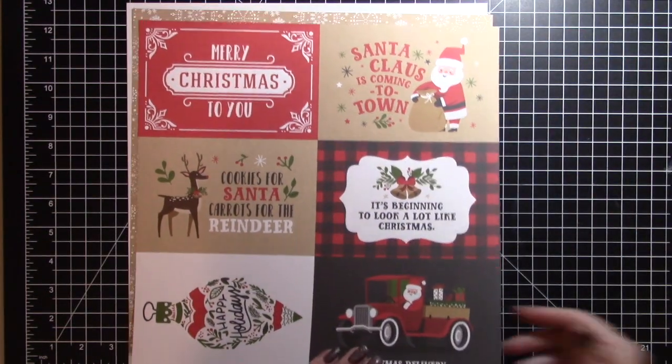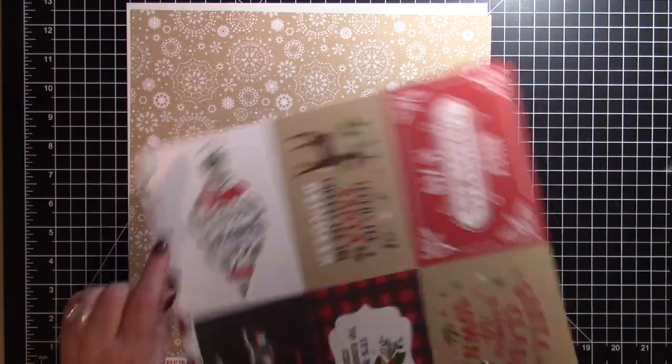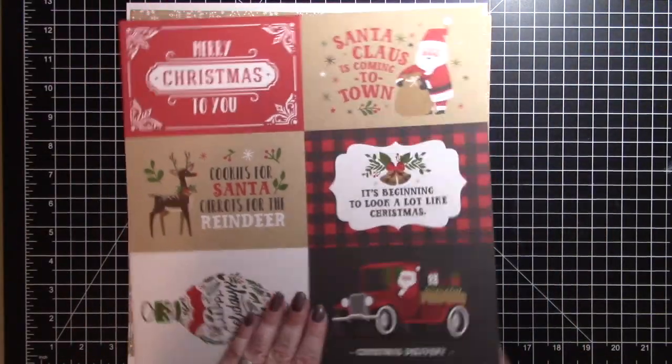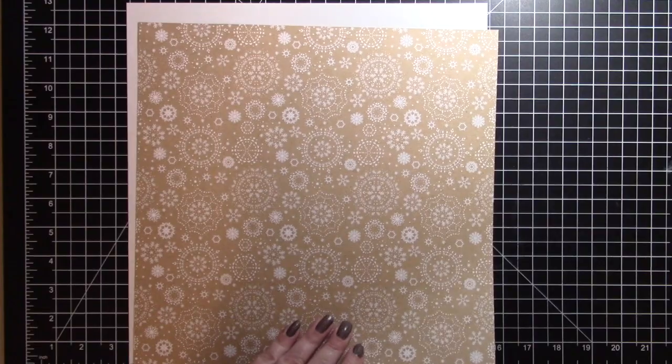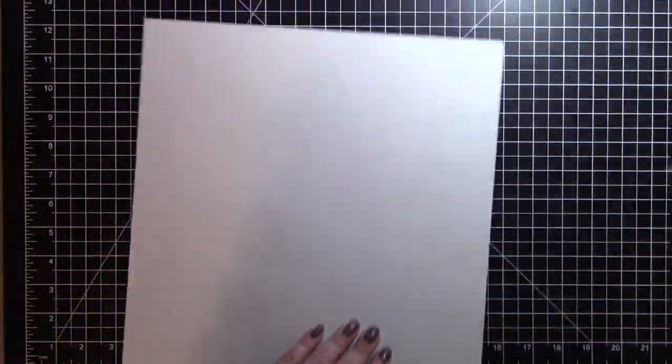And this is another one of those very subtle patterns. And here are more cut-aparts. I love that one. And the old-fashioned red trucks on the back. Love it. This one is very pretty. All the snowflakes on the craft paper and then a green buffalo check.